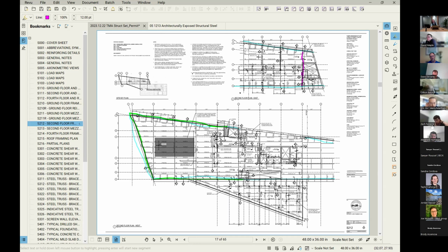Yeah, that helps. That way we can understand what we need to consider before we get the steel subcontractor on board and they start detailing all their gusset plates. Right.